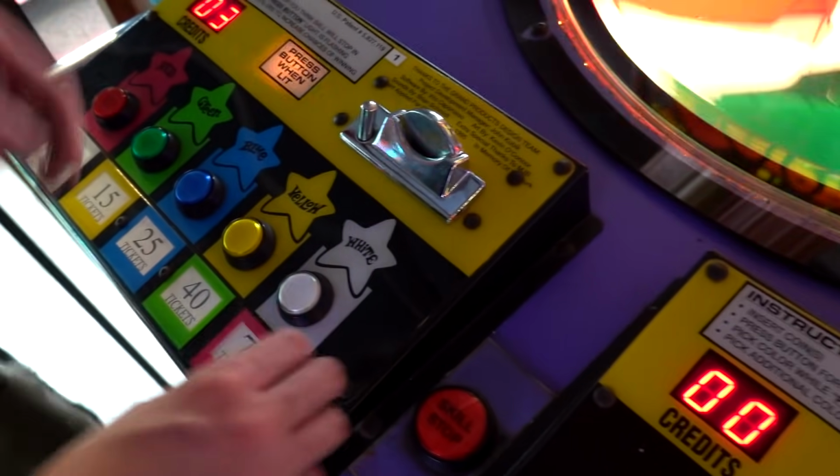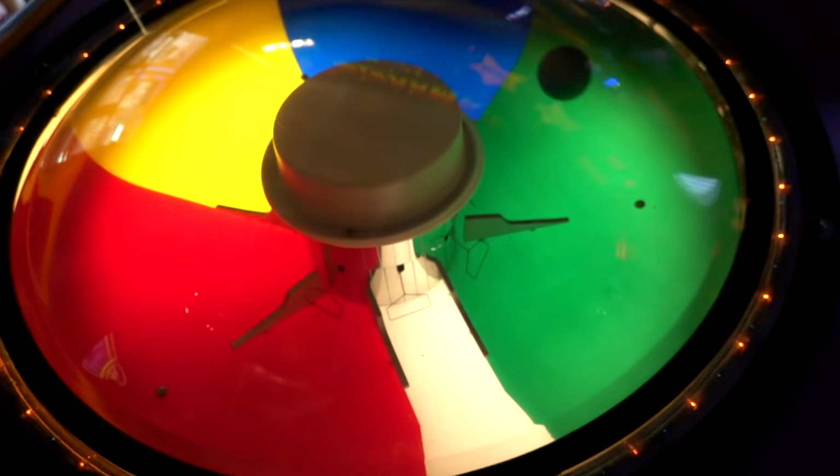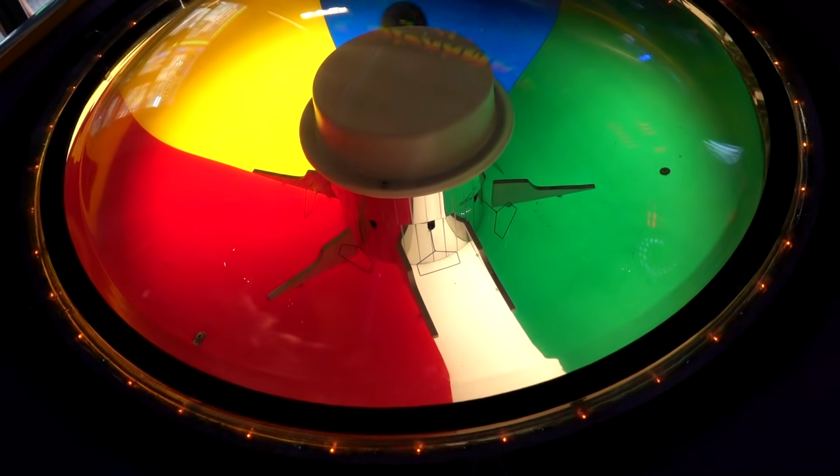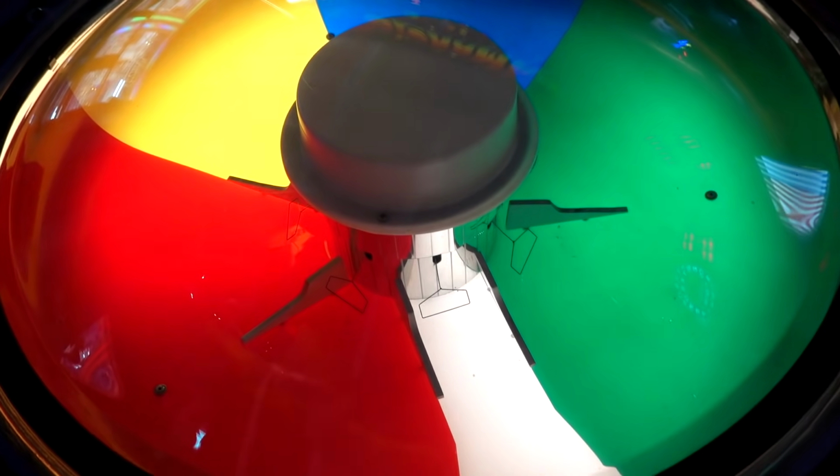Let's put in 3 quarters. Let's select the biggest, bro. Let's click skill stop. Watch me get a red or a green, though. Please don't be red. Please, no. No! Green. That's my favorite color. I should have picked green.